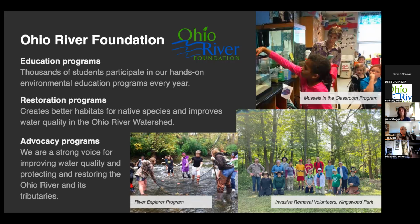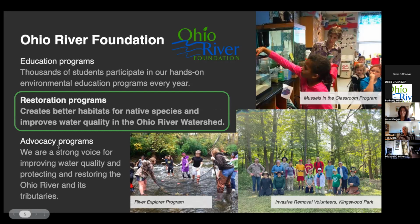And then we have our newer program called Mussels in the Classroom, where we come to them and drop off native freshwater mussels, and they get to keep them in their classroom in a tank for 2 weeks. It's always a good time, always fun. And then our restoration program, through invasive species removal, native plantings, and dam removals, we are able to restore about 25 acres of land every single year, which bolsters native animal and plant populations. Just wanted to give a quick shout out because if you signed up for this webinar, you are obviously interested in improving our habitats. And we do a lot of that with Ohio River Foundation.